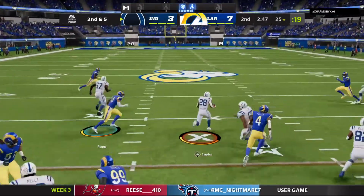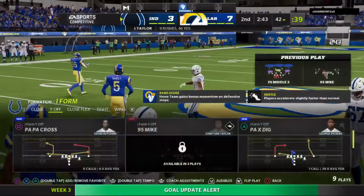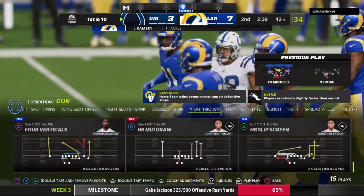2nd down, another run with Taylor. And they get him down, but not before he takes it across the 40-yard line. 46 yards on the ground for him now on 9 carries.